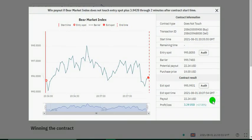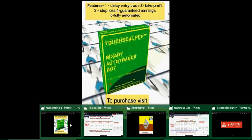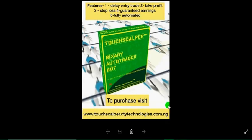Today is 1st of August 2021, and today we'll be trading the bear market index. This is a new strategy for August 2021, and we've logged into the trading platform and we are trading the touch no touch.